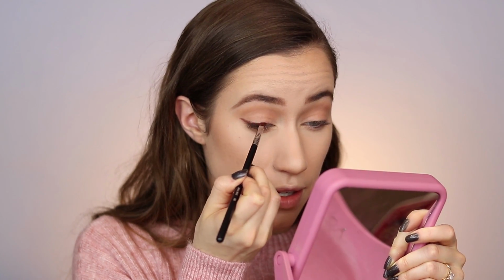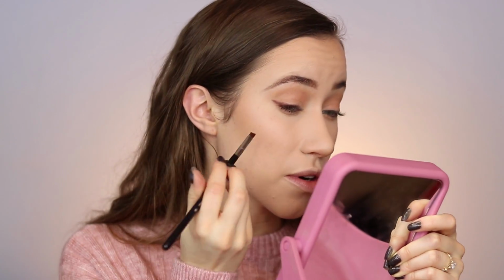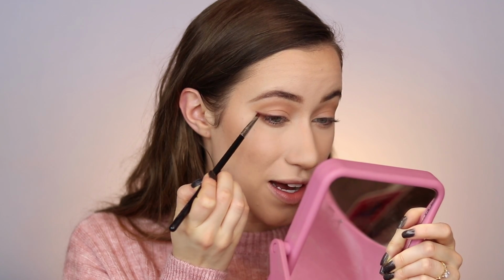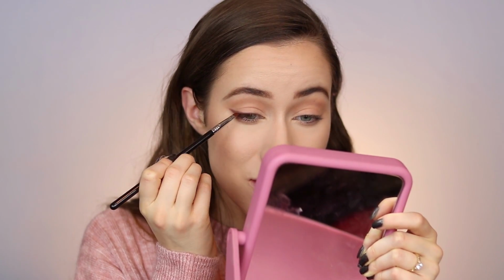And the best part is, if you just keep smudging it and buffing it out, it looks better and better. So you don't have to worry about it being super duper perfect. This eyeliner has kind of a purplish undertone, which I feel like colored eyeliner might come back a little bit more this year than we saw last year.